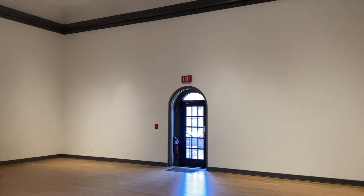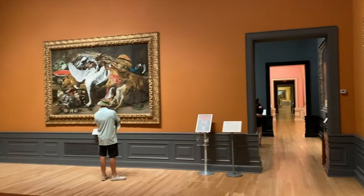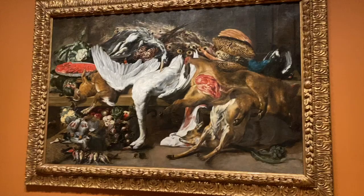This exhibit is really deep. This gallery is full of European art from the 1500s, 1600s, 1700s. Some very old pieces of art here. It's amazing.